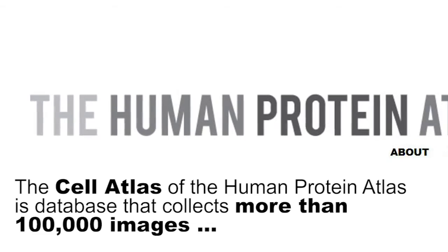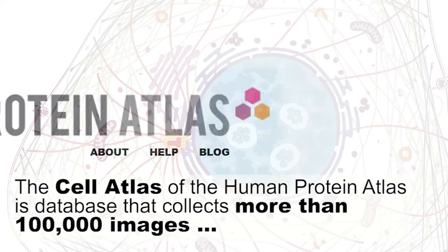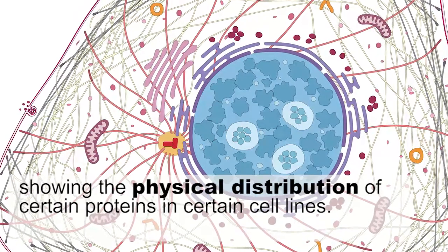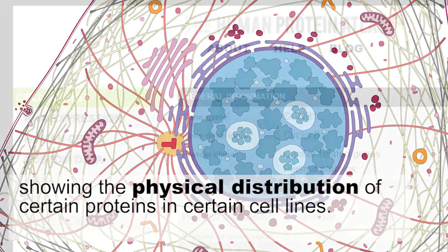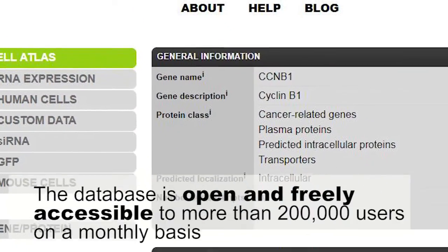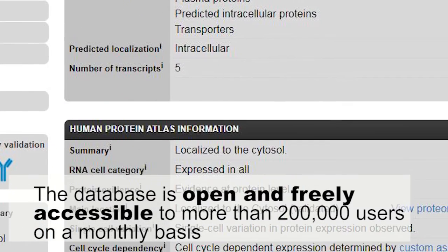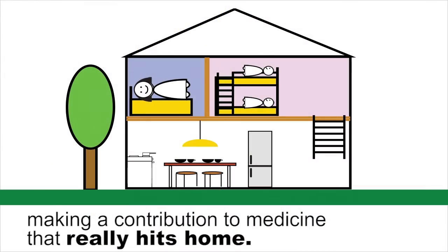The Cell Atlas of the Human Protein Atlas is a database that collects more than 100,000 images showing the physical distribution of certain proteins in certain cell lines. The database is open and freely accessible to more than 200,000 users on a monthly basis, making a contribution to medicine that really hits home.